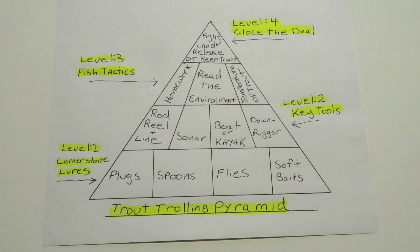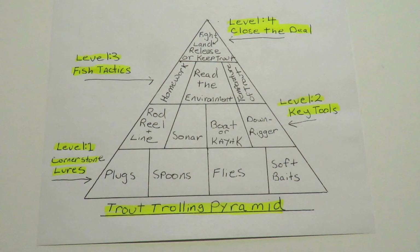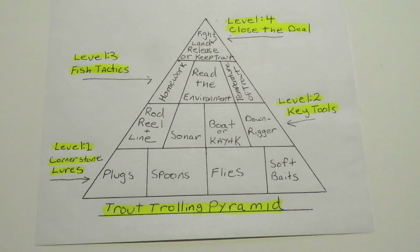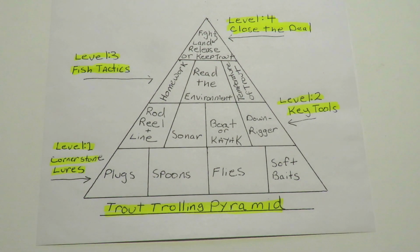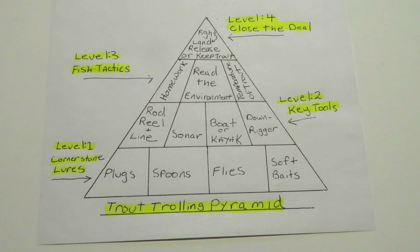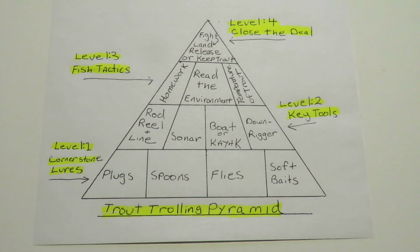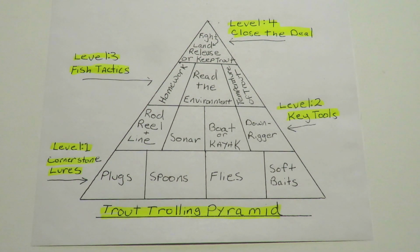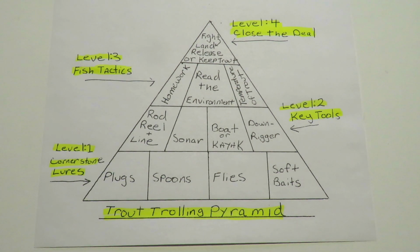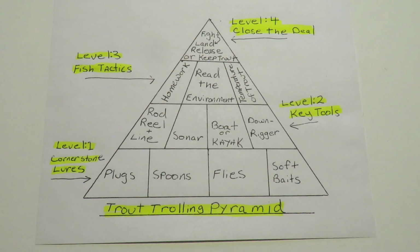Now, if you've got the lures, the cornerstone lures, and you've got the key tools, then we move up to level 3, and that's fishing tactics, okay? There's only 3 boxes there under tactics. You've got to do your homework, you've got to effectively read the environment, and you've got to take the temperature of the trout. And that doesn't just mean every day or every month or every week. That means you need to take the temperature of the trout constantly, because that's what allows you to adapt your approach to the temperament of the fish at any given time.